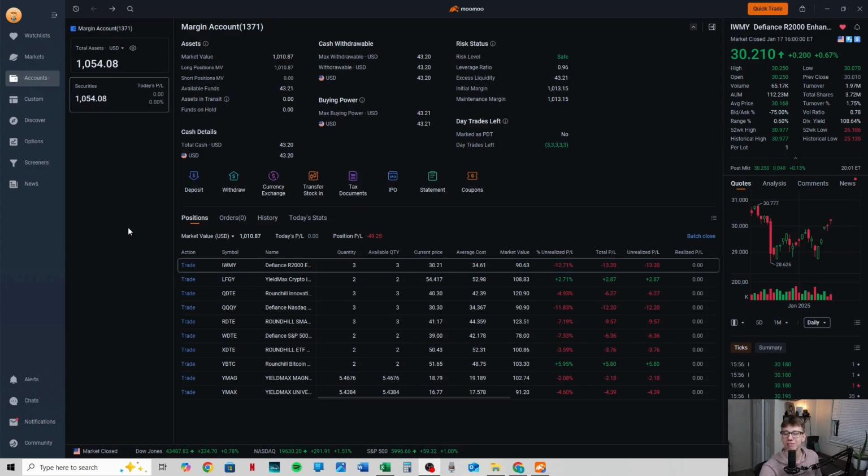Let's get into the individual funds, and we'll start off with our biggest loser so far. Every single week, you know the one that it is. It's IWMY. All right, starting off with our biggest loser, down 12.71%. Absolutely crazy. We're in week 16 now. So 4 months of this, we can see average cost of $34.61 and a current price of $30.21. So we are down $13.20 in our total P&L.